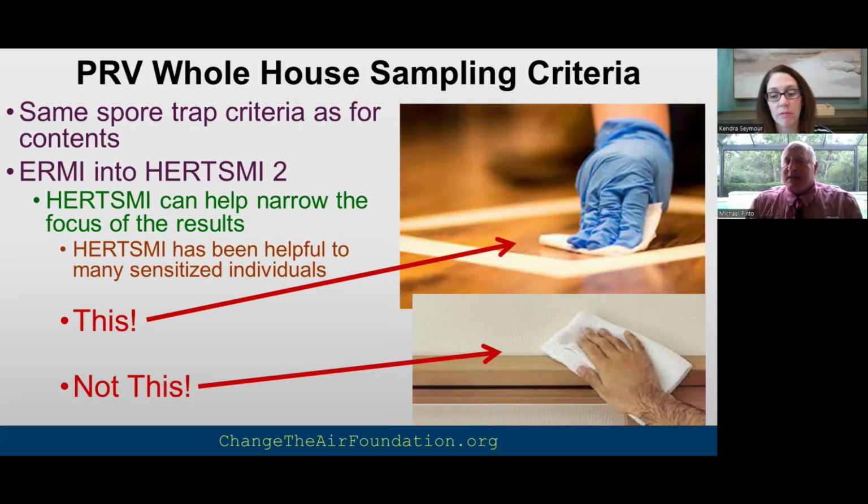Because it's post-remediation and it should be clean throughout the house, we often will collect, and we recommend that you collect, 10 square feet of surface area that gets wiped. And then you absolutely keep track of where you took those samples.